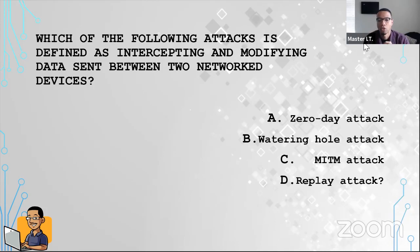So first up, which of the following attacks is defined as intercepting and modifying data sent between 2 network devices? Out of those options down there, what do we think the answer is?